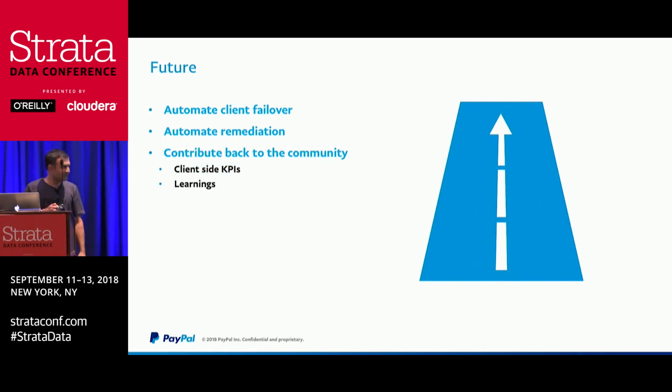So with all of this, heading to the future, we would want to focus on automating the client failovers. If you remember, we talked about that when we have to move topics, we have to coordinate the application restarts with clients, and that's not the ideal world to be in. So our next step is to automate it so that the clients can restart themselves automatically when the configurations of the topics where they are hosted are changed.